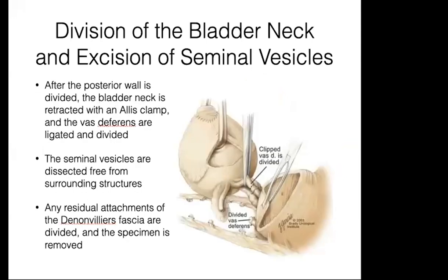After the posterior wall is divided, the bladder neck is retracted with an Allis clamp and the vas deferens are ligated and divided. The seminal vesicles are dissected free from the surrounding structures and any residual attachments of the Denonvilliers fascia are divided and the specimen is removed.